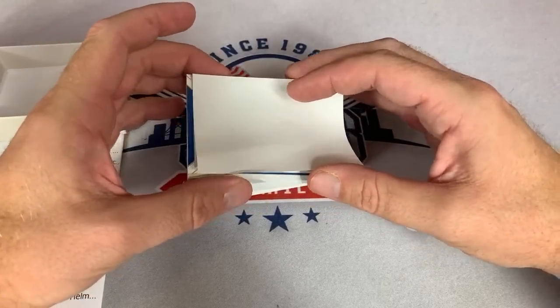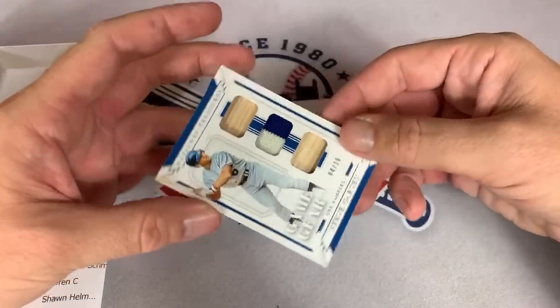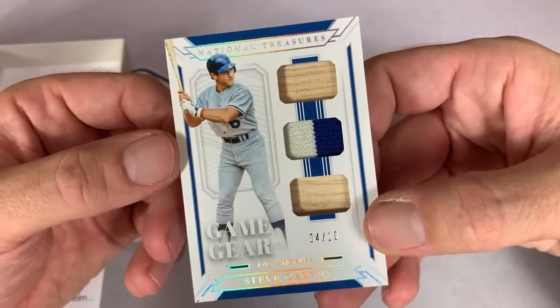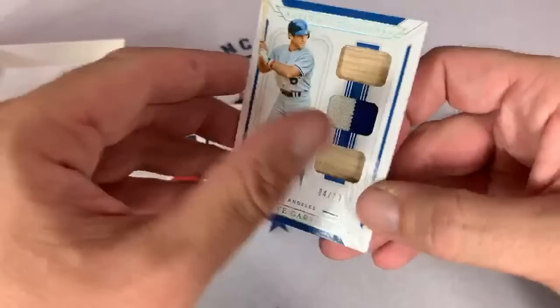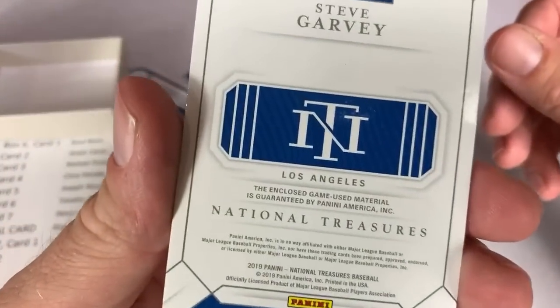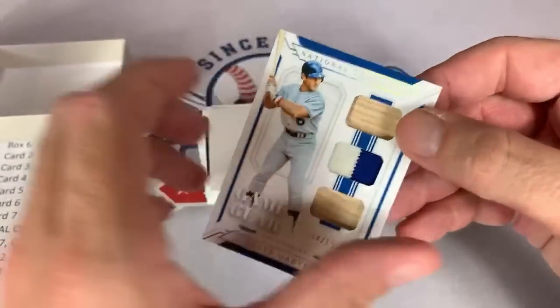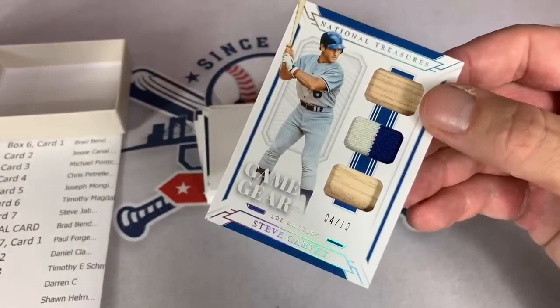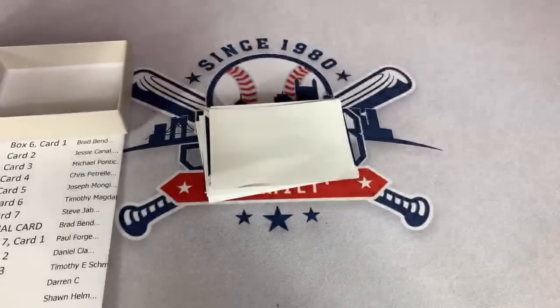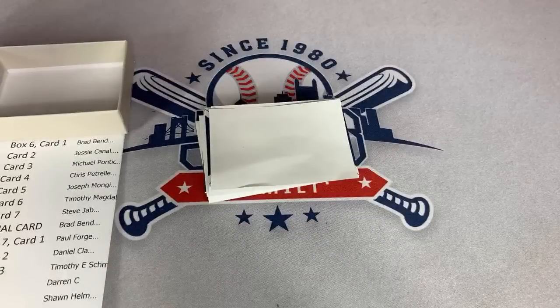So, Brad, you've got yourself the McNeil. Card number 2 coming up. It's a thick one. It is a Steve Garvey. Steve Garvey, 2 pieces of his bat and a piece of his jersey. It's out of 10. The back of the card tells us it's game used, which is a nice extra little bonus. That is for Jesse C. Jesse, congratulations on your Steve Garvey.